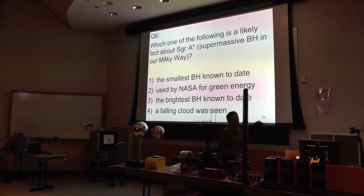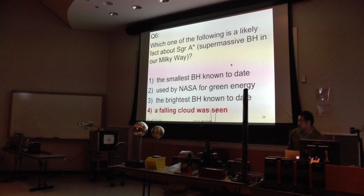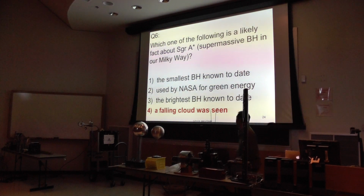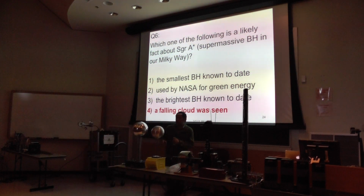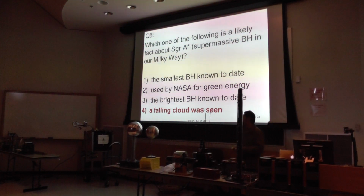It turns out our supermassive black hole is not the brightest, it's more of the dimmest black hole. But last year there was a falling cloud. It's called the G2 cloud. And the astrophysicists were all fired up and excited because if this gas falls into the black hole, crossing the event horizon, then we can actually study the space-time curvature, because this gas is crossing the event horizon where the gravity is so huge that the space-time curvature is really, really distorted. So we can actually learn some curvature by the supermassive black holes. But unfortunately, it didn't happen.